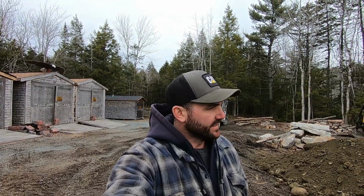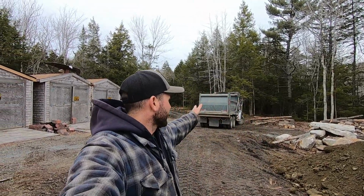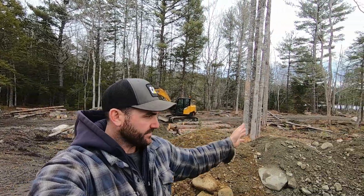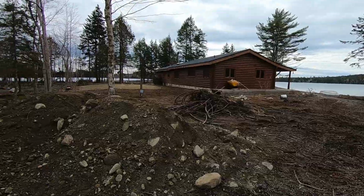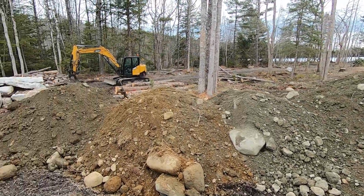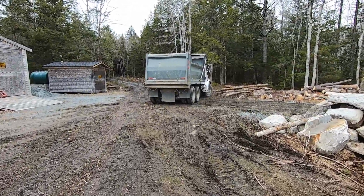It's not too bad out here right now, but we're supposed to get a pretty extreme freezing rain and ice pellet storm tonight, if you can believe that. So I'm trying to take advantage of some decent weather while I have it today. I've got the dump truck here, I've got the 80 here, I'm hauling some fill in, and I'm hauling some logs out.